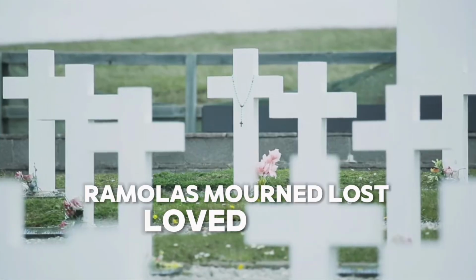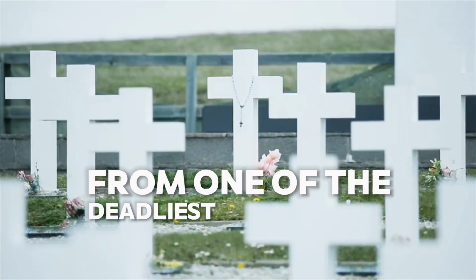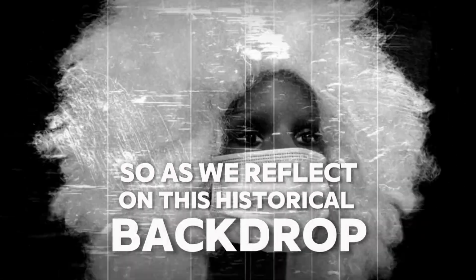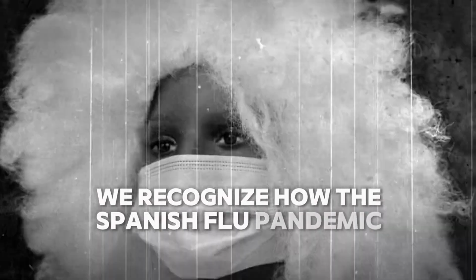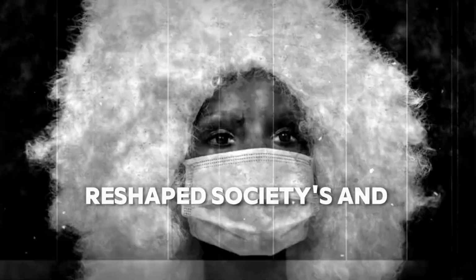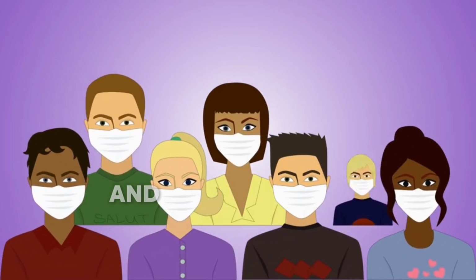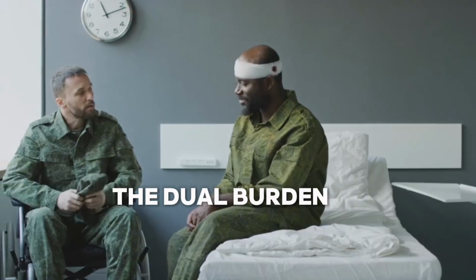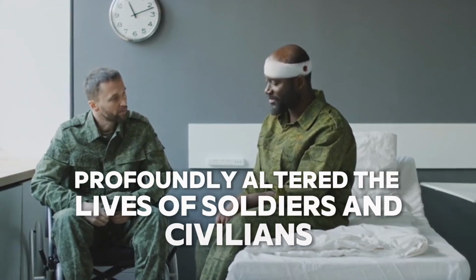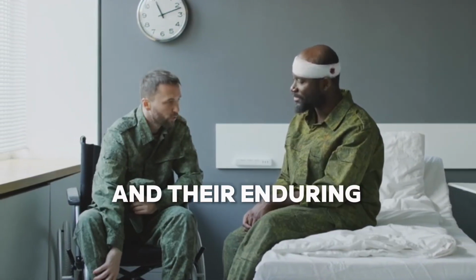Families mourned lost loved ones, communities rebuilt, and the world slowly recovered from one of the deadliest pandemics in history. So, as we reflect on this historical backdrop, we recognize how the Spanish flu pandemic, much like today's COVID-19 crisis, reshaped societies and healthcare systems, leaving a lasting impact on global health policies and our collective memory. The dual burden of war and pandemic profoundly altered the lives of soldiers and civilians alike, highlighting the interconnectedness of global events and their enduring legacies.